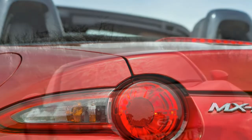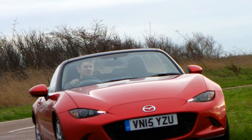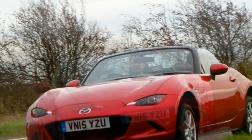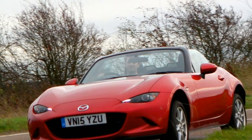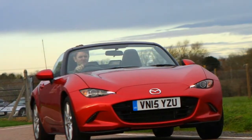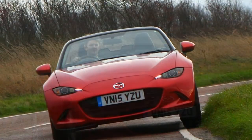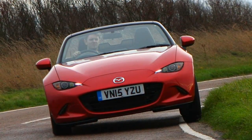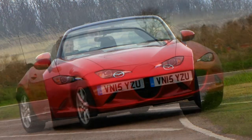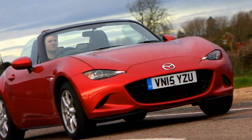To us it felt slightly flatter when cornering at speed, and there's a firmness to its ride too, which is attributed to the car's 17-inch instead of 16-inch alloy wheels. It's the 2.0-liter MX-5 Sport Nav that would be the most fun driven near the limit of grip though, due to Bilstein dampers, a mechanical limited slip differential and a strut brace up front.